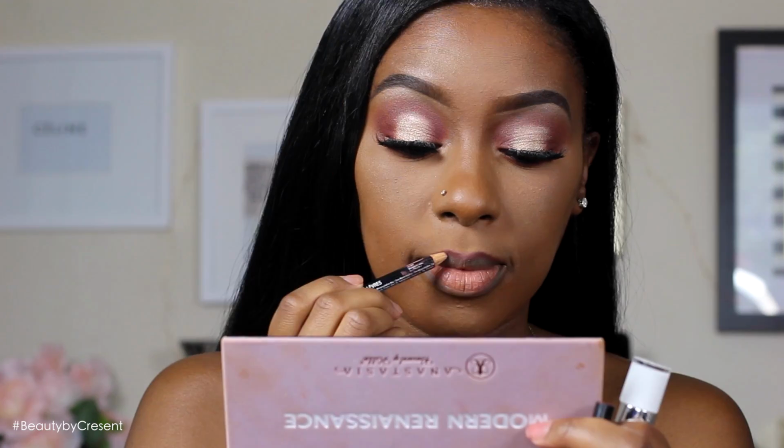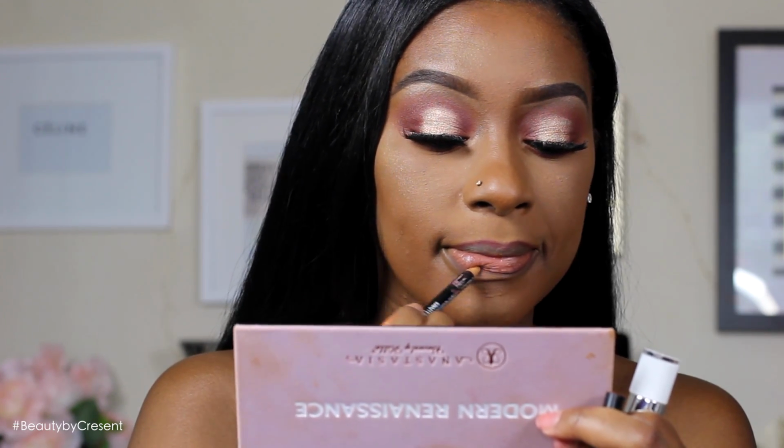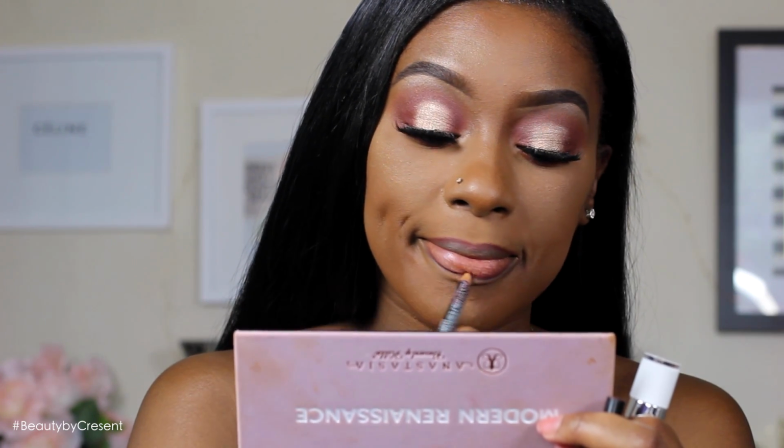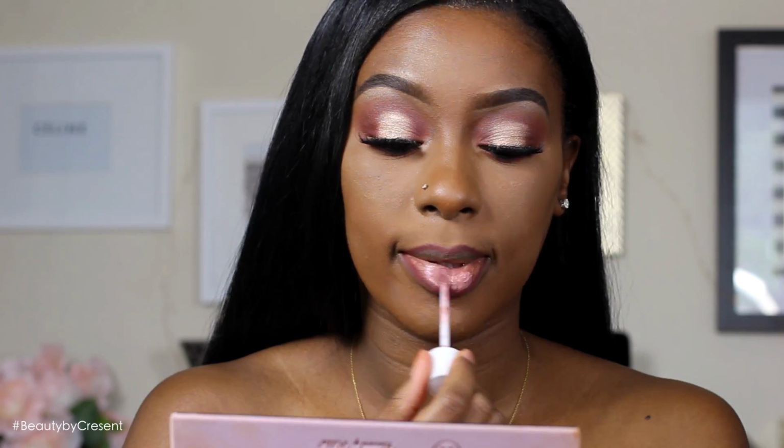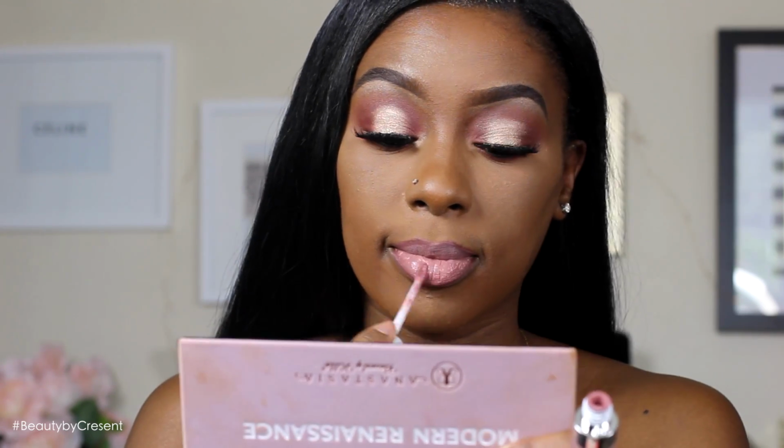For lips today, I'm going to go in with NYX Mahogany for my lip liner. The lip color today, I'm going in with Dose of Colors Stone. I had Stone on, but I put Angel Food Cake on top because I had to have some type of gloss.